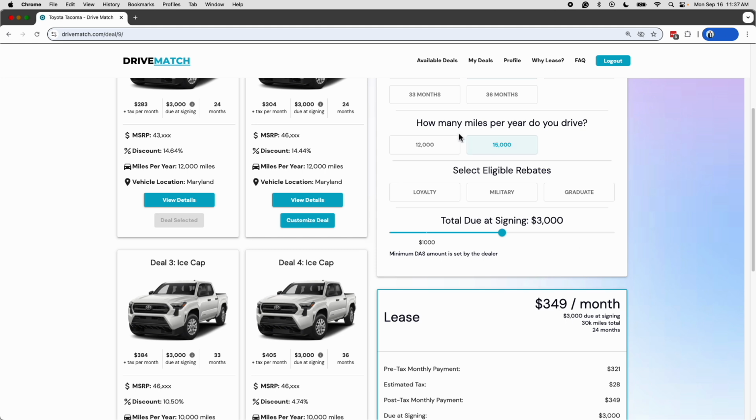a month. And ladies and gentlemen, I suggest that if you know you're going to drive more than 12,000 miles a year, and you drive 15,000 miles a year, don't get a 12,000 mile a year lease, because what you're going to end up doing is having to pay excess mileage penalty if you were to turn this lease in. But with the 15,000 miles, you're going to be getting these extra 3,000 miles a year at a discounted rate.